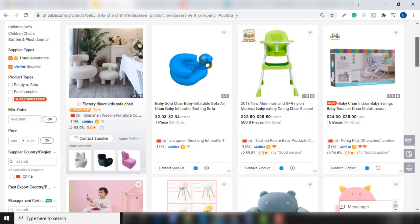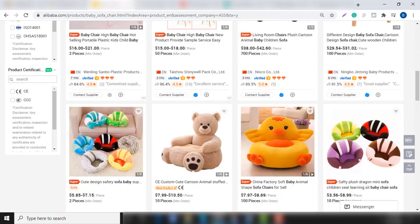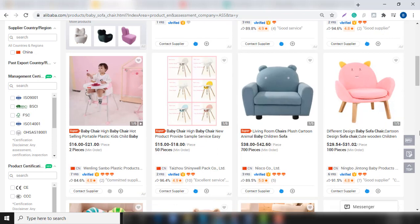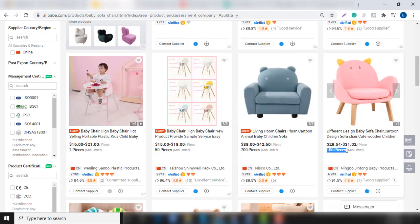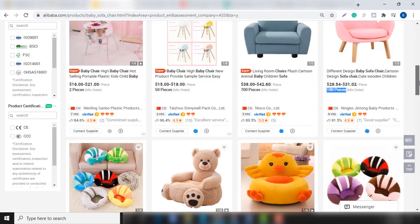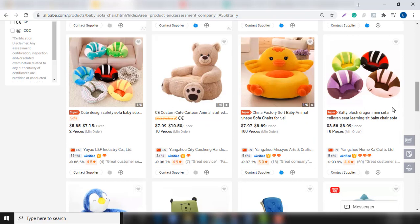As you can see, there are different types of products selling at different rates on Alibaba, but you should focus on the minimum order quantity. Sometimes the prices are reasonable, but the minimum order is too high and could shatter your budget. However, the quantity can be negotiated by contacting the suppliers.